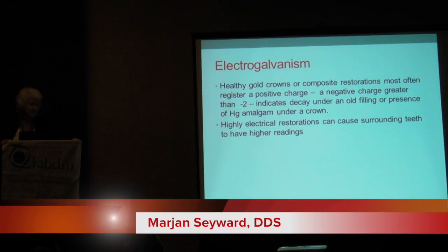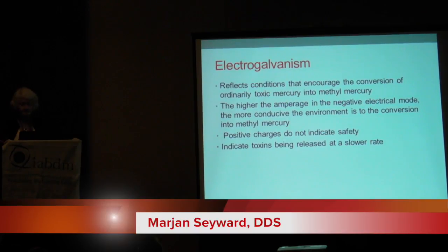Healthy gold crowns, which are crowns that are not breaking down and they have no mercury underneath them, or composite restorations usually register a low positive reading. So if you get a negative charge greater than a -2, it's an indication that there's breakdown going on, because the electrogalvanism measures the calcium migration. So if you've got a filling that's breaking down, you'll get some differences in the current reading. And if you've got really high electrical readings on a tooth, such as a titanium implant and a gold crown next to it, it'll really up the electrogalvanism. Greater negative readings.